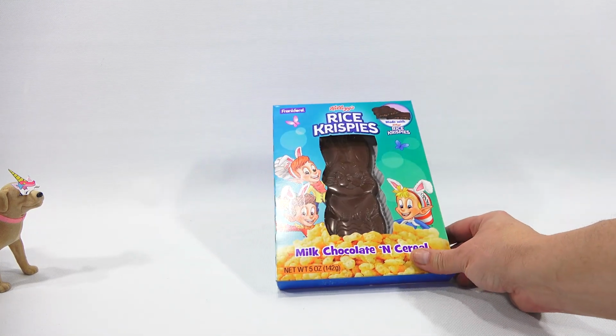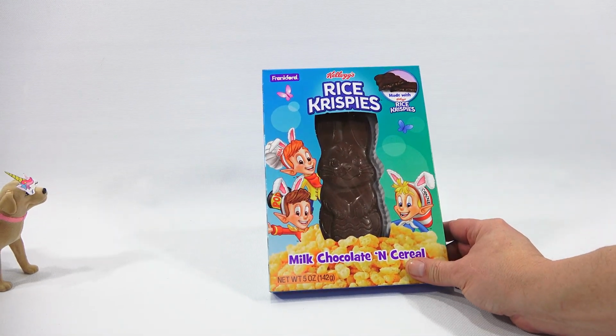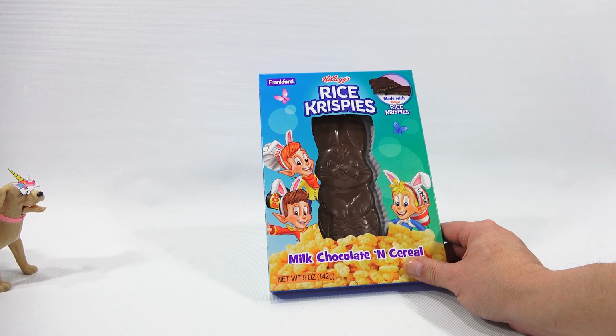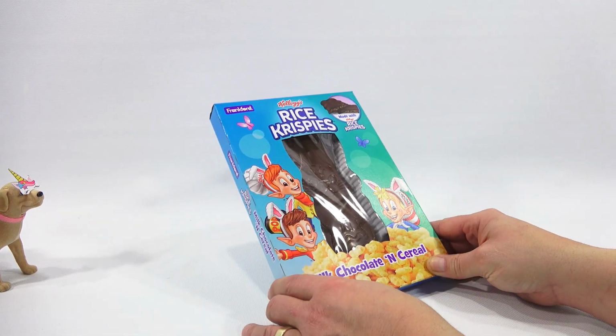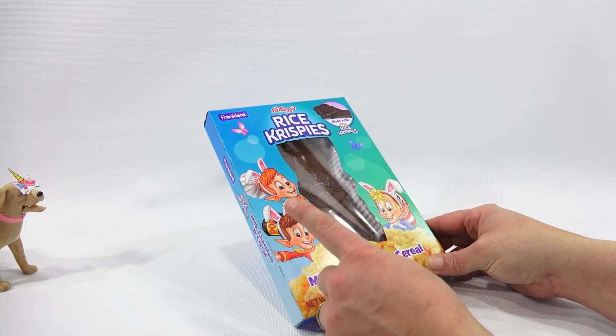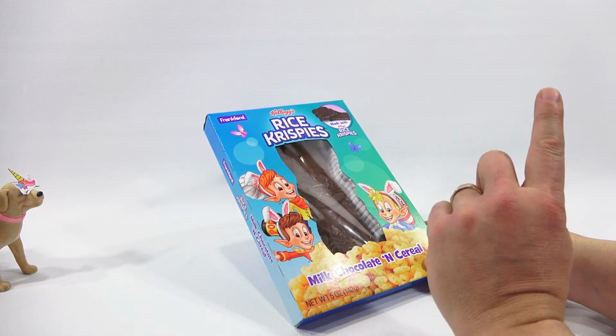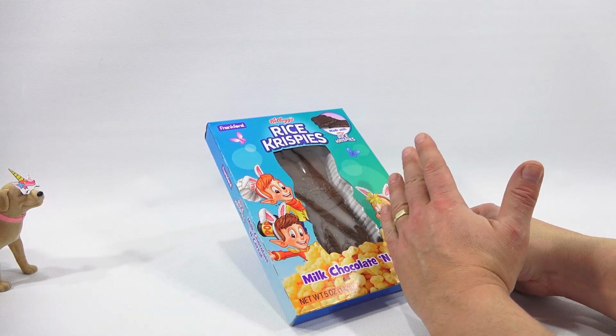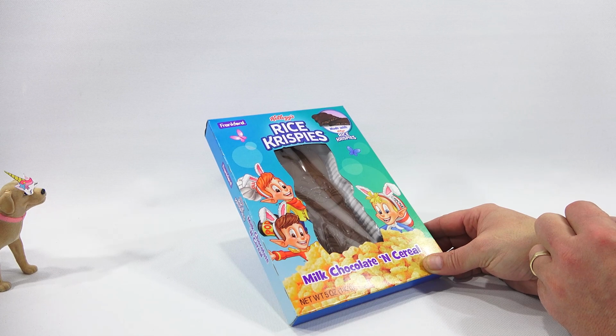Okay, so we have Rice Krispies, Kellogg's Frankfurt chocolate made with Kellogg's Rice Krispies, milk chocolate, and cereal. Please cut to the chase, LPS Dave. Spoiler alert, is this solid? I think so. I hope so. It does not say solid. It says Snap, Crackle, and Pop. Well, they're solid. And it's a pretty bluish box that fades off into this green. And there's butterflies and bubbles in the sky.